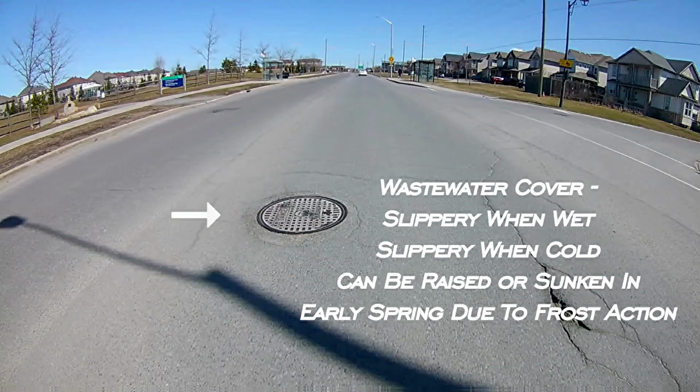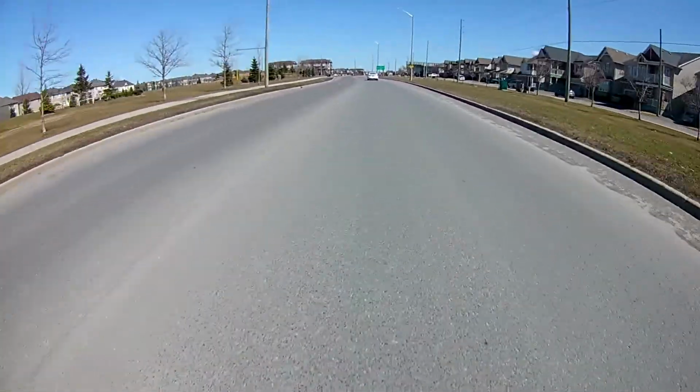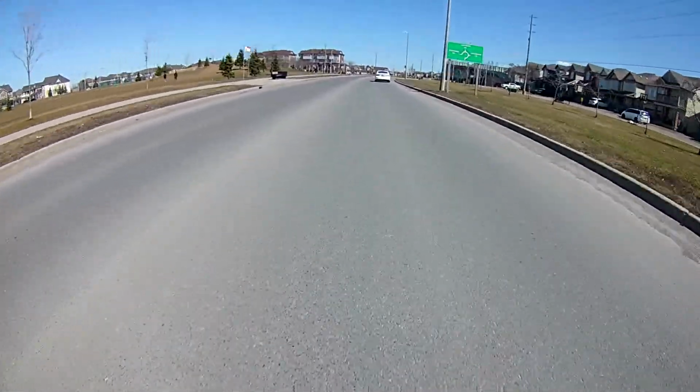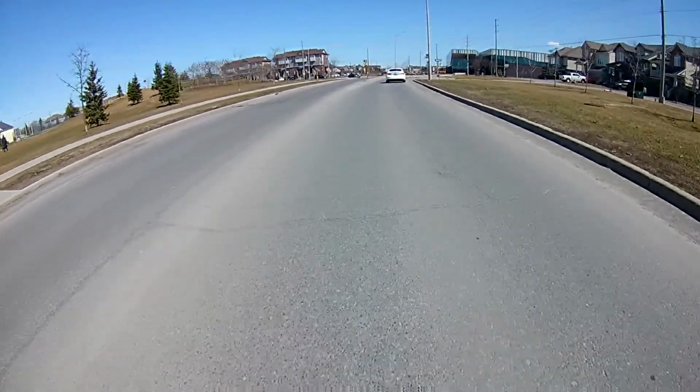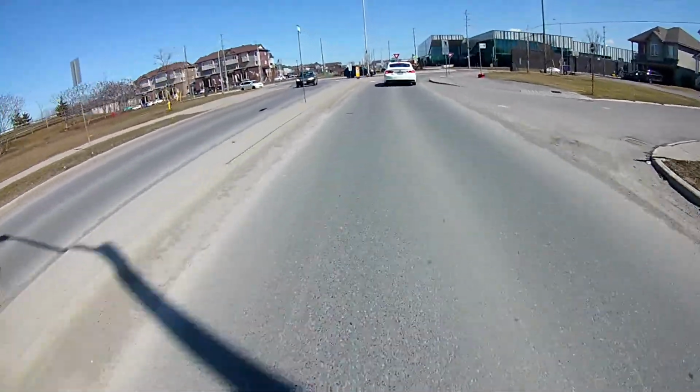Now, going into a town or a city, wastewater covers. They can be slippery when wet, slippery when cold, can be raised or sunken, and in early spring, there's an awful lot of broken asphalt that can be around from those. So those are some of the things that we as riders need to watch out for. As we're going through here, we're heading toward a roundabout, which by the way is one of my favorite things instead of an intersection. But you can see what kind of a mess we've got, especially fine silt, dirt on the riding track, which reduces traction. And when it gets wet, it gets even worse.